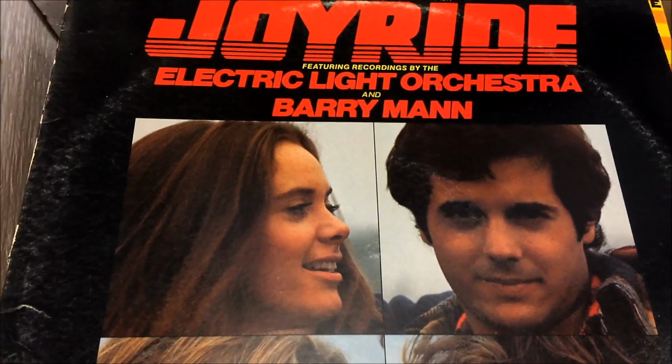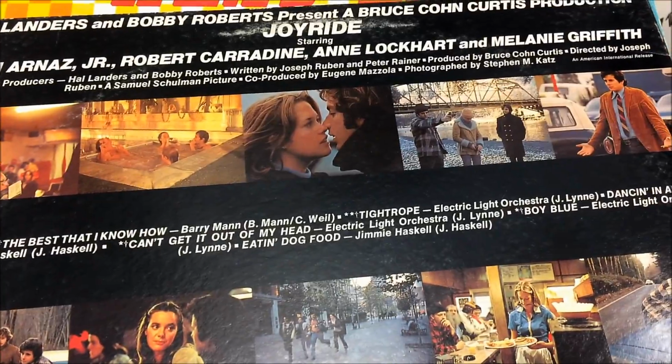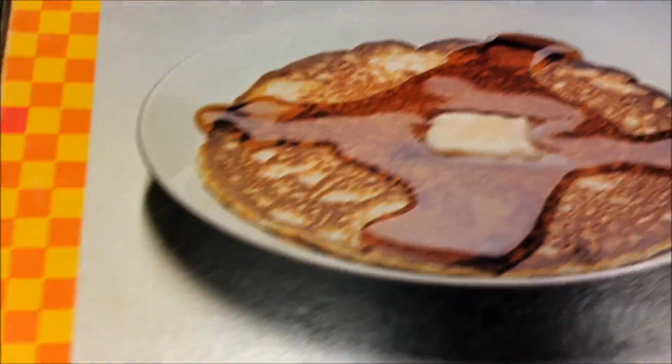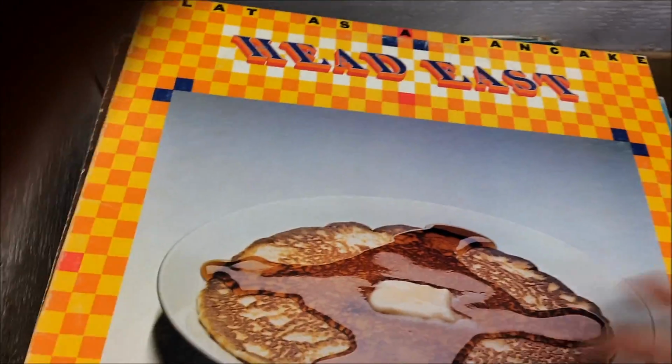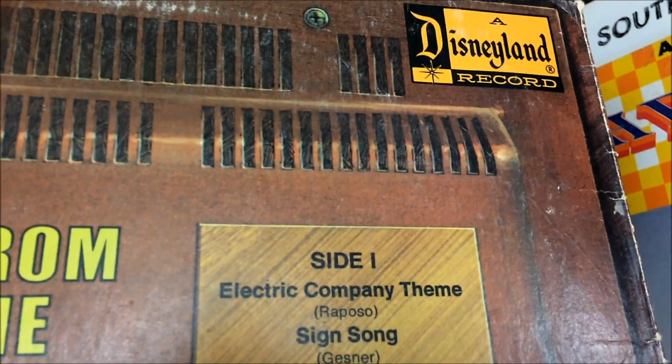Now, ELO fans will probably hate me for this, but I did not pick up this Joyride soundtrack because, as far as I could tell, all the songs came from existing albums. Then we've got Head East's Flat as a Pancake. Never been any reason for me to pick that one up. Electric Company, from that rodent company that must not be named.